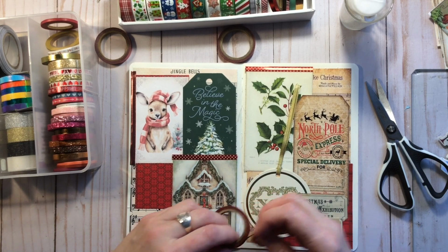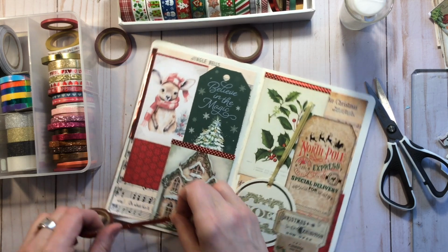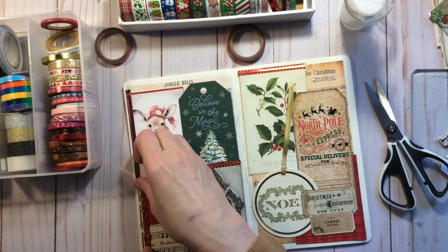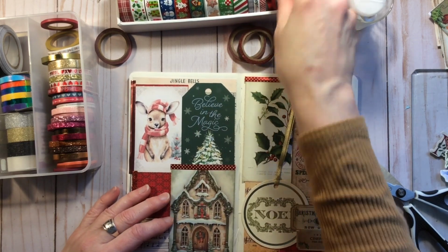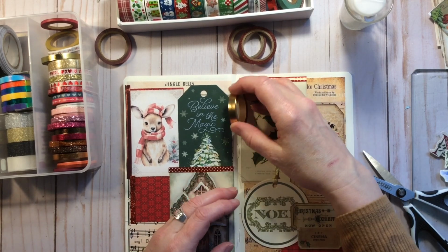But I did want to put like a little bit of bling. But I'm not sure. It's just not going. I could just put a bit there. And then put one of those little ephemera over it. And I did want to put a little piece of gold there. Maybe I'll put some gold along here.